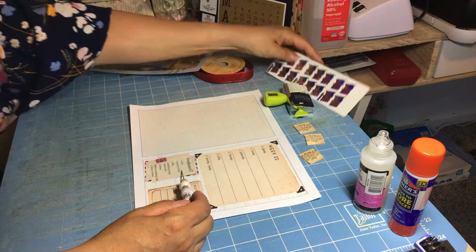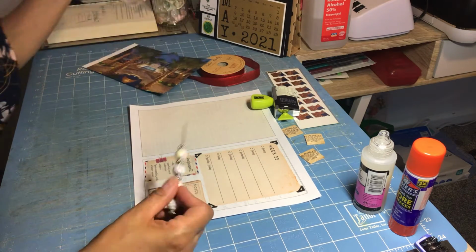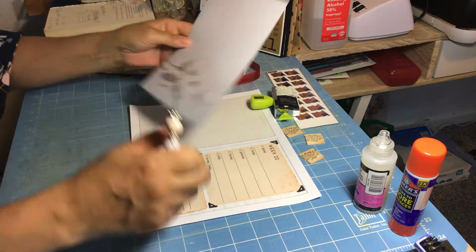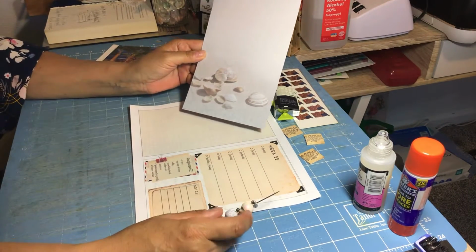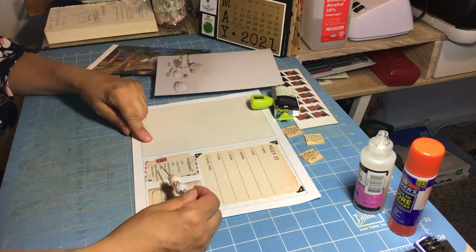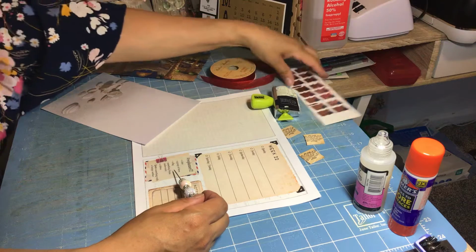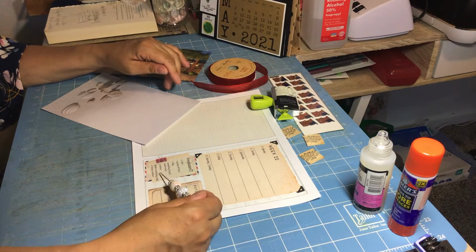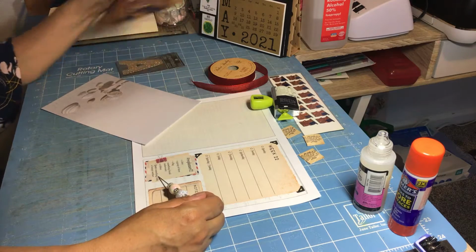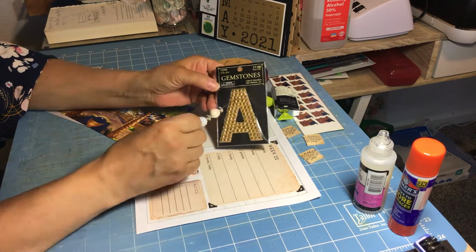I've got those there. Something found underwater. Found a piece of designer series paper with some seashells. And those are found underwater, so I'm going to use that. Ribbon, of course you can see my red ribbon here, and I thought that would tie in nicely with the pretty red on the flag. And for a bonus, something with a bumpy surface. And I have this gemstone of the letter A for my name.